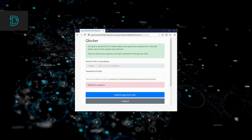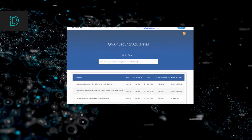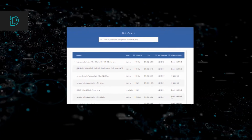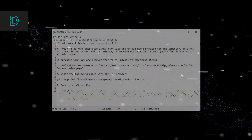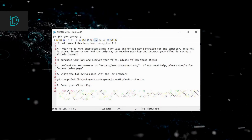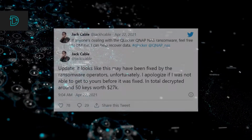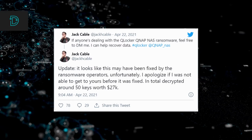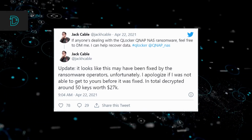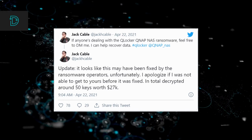The ransomware in question, QLocker, abuses a known vulnerability in QNAP NAS, which we spoke about a couple of weeks ago. Jack examined the ransomware and discovered that a simple change of spelling in a victim's input would cause the payment system to recognize them as a victim who has already paid. He later tried to reach victims via Twitter and managed to help about 50 of them, saving them an amount of about $27,000 in ransom payments.